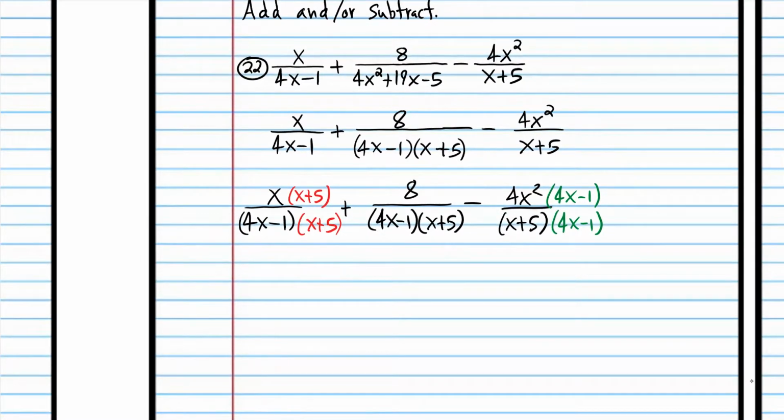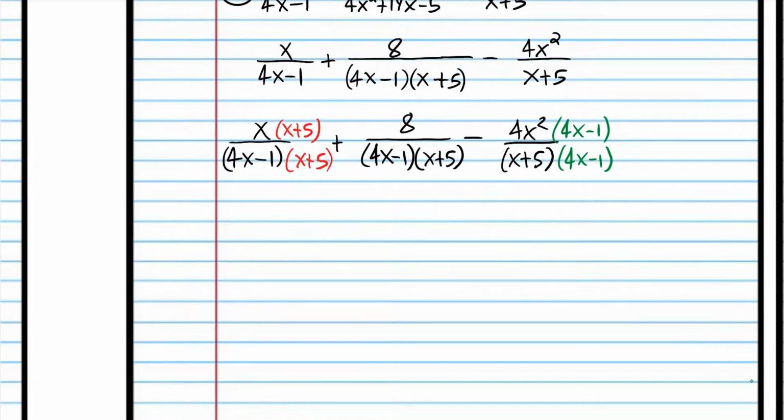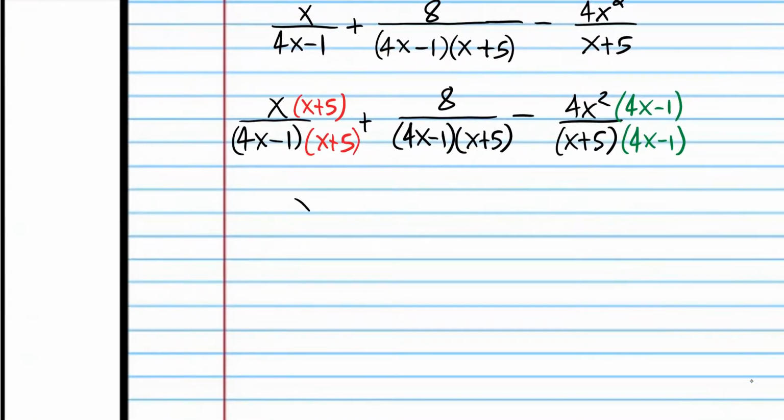So it's good to go back and check and make sure that you did everything correctly. When you're doing algebra, it's always good to go back and check. Students just like to plow ahead, but if you do that, it's almost a guarantee you're going to get something wrong. You need to check and make sure you did everything correctly. So now we're going to distribute.